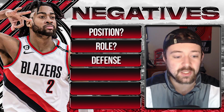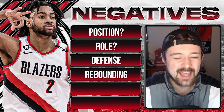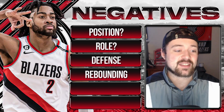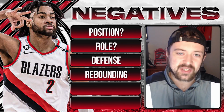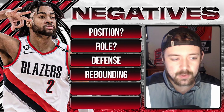And the other reason why you can't play him at the center spot is his rebounding. He's not a terrible rebounder at the power forward position. He's not a good rebounder at the center position. 7 rebounds per 36 playing the majority of his minutes at center show a big issue with this team in terms of the lack of big man depth that they had this past season. And it showed up in the rebounding a lot of times, especially without Yusuf Nurkic, where the Blazers bigs just could not rebound well enough.